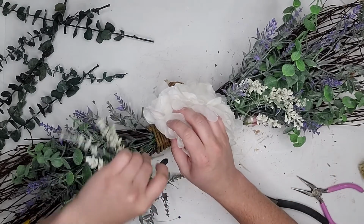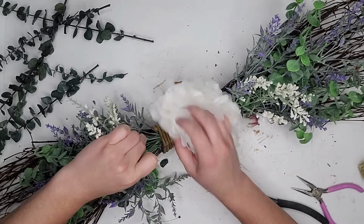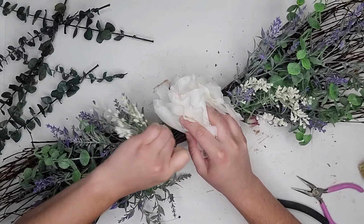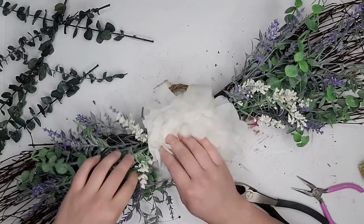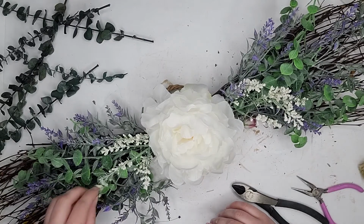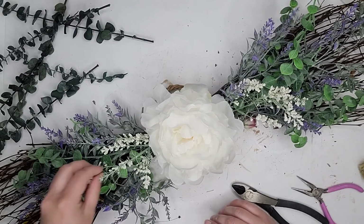The hot glue does peel back really easily, but sometimes with these fragile twigs and things that are on there, it can snap them and do some damage. So I just wanted to throw that out to you. Once I got it all in place, I just hot glued everything in, and bam, another quick and easy flip.